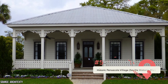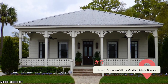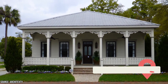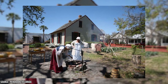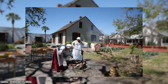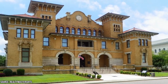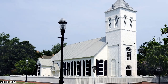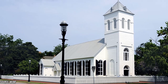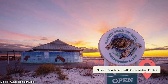Historic Pensacola Village, Seville Historic District. If you're looking for a little education while on vacation, schedule a trip to Historic Pensacola Village. This picturesque historical area features restored architecture, numerous museums, and an old street themed on 1890s Pensacola. We recommend visiting the T.T. Wentworth Jr. Museum to learn and the Children's Museum if you're traveling with kids. There's also a National Register listed church, Old Christ Church, dating from 1832 that showcases the rare Norman Gothic building style.